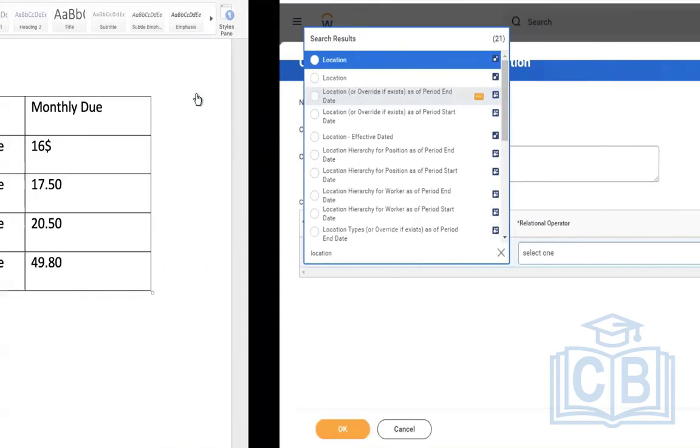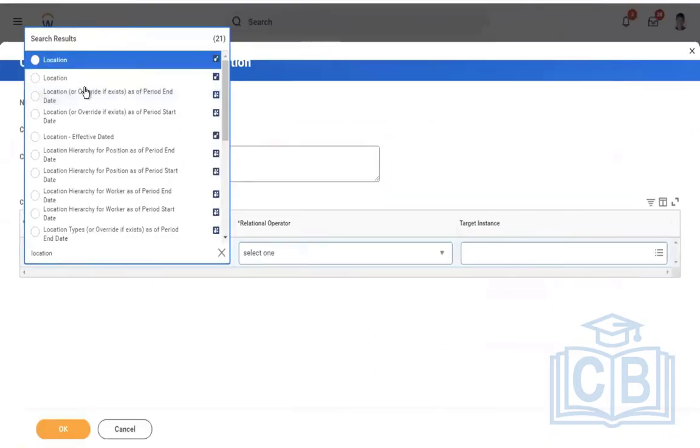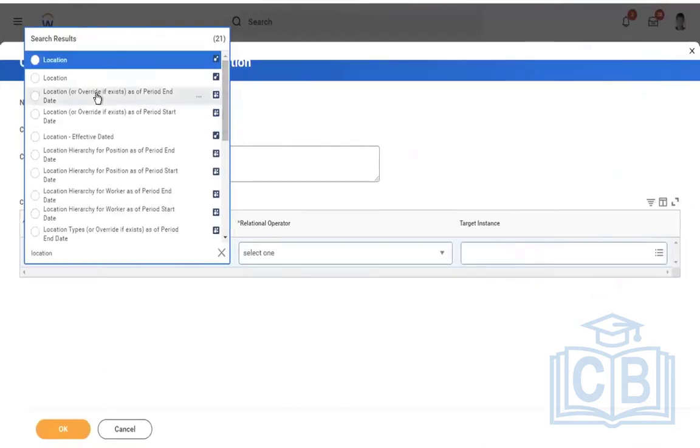The reason is, here clearly we are saying 31 days after hire. As of payroll period end date, the employee must have completed 31 days. Then the employee is eligible. So I need period end date. If my requirement is that the deduction should start from day one of the employee hire, then I'll go with period start date. Okay, I'm going with period end date.